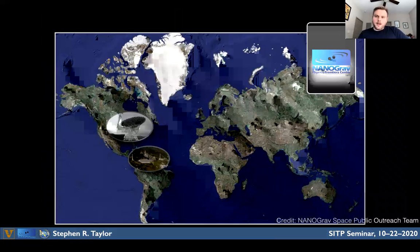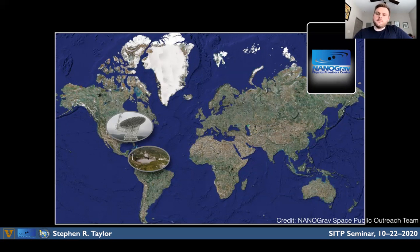And it's not just NANOGrav that's trying this. NANOGrav is the North American Nanohertz Observatory for Gravitational Waves. That's the collaboration that I work most closely with. And we use the Green Bank Observatory in West Virginia. We also use the Arecibo Radio Telescope in Puerto Rico. We're also making some test observations with the VLA and possibly CHIME as well in Canada.